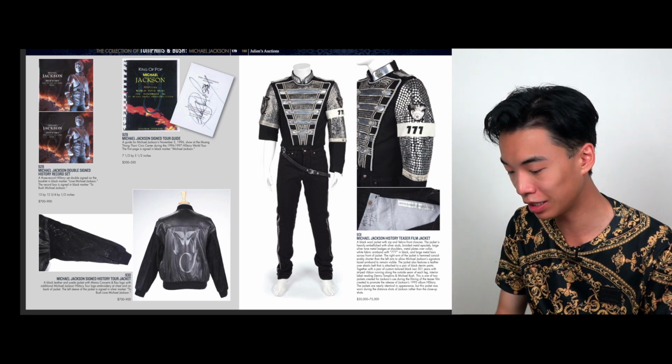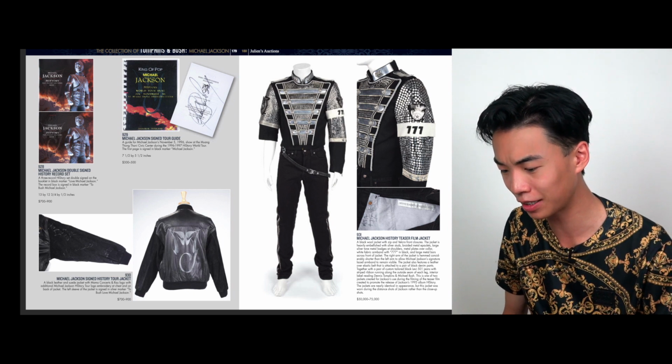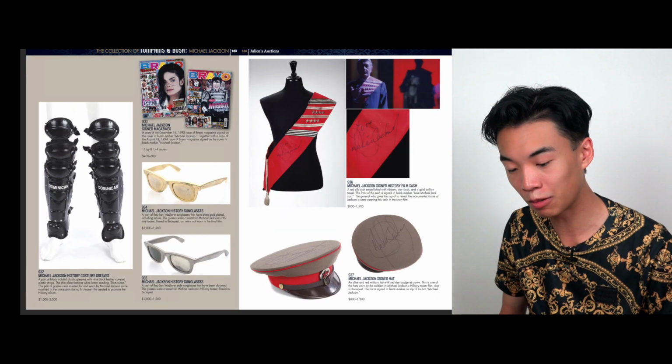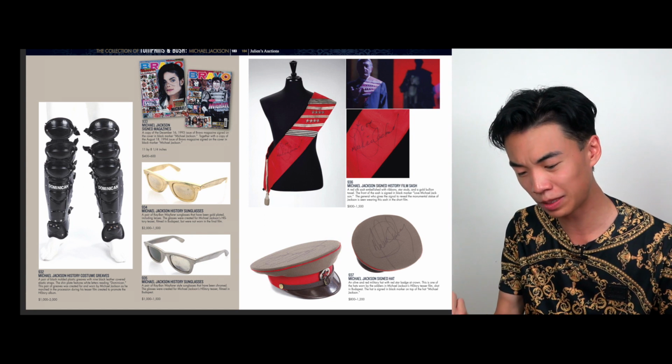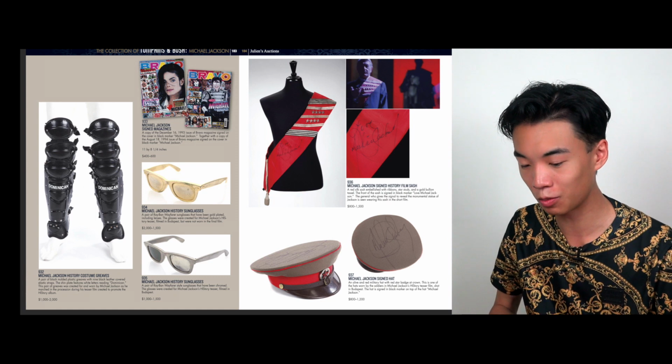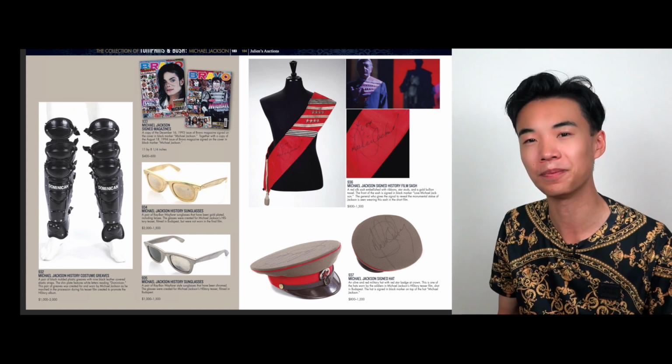And we've got the History Tour film jacket. It's pretty bedazzled in like studs, it's crazy. We've got some shin pads. Now we've got some prototypes of the chrome sunglasses that he wore. So originally it was going to be gold, but then it turned into silver chrome, which I think was a really good decision, because if it looked gold, it'll look a bit tacky.